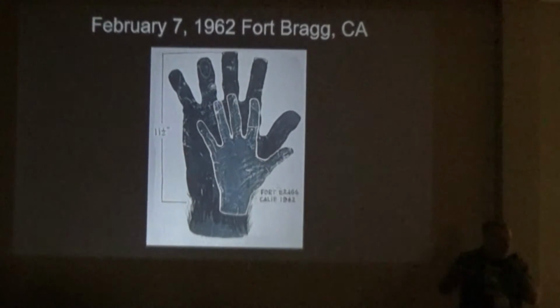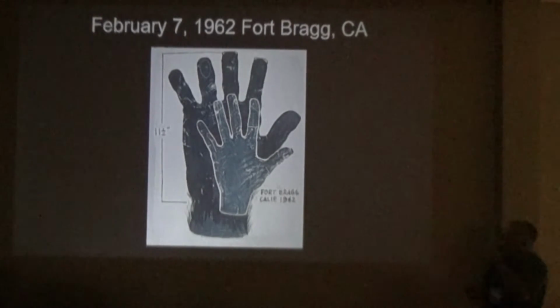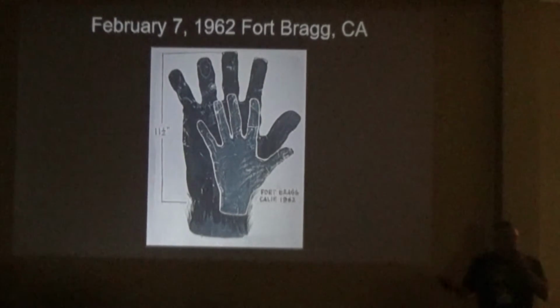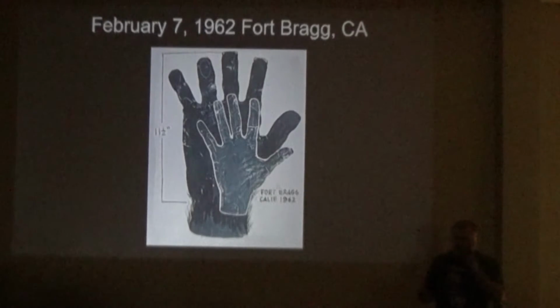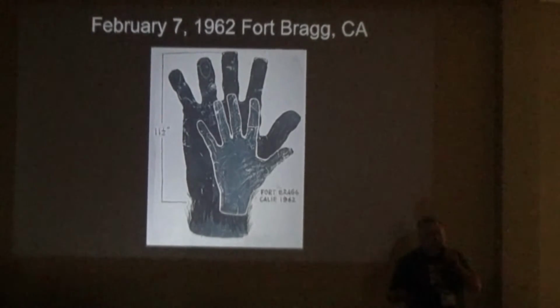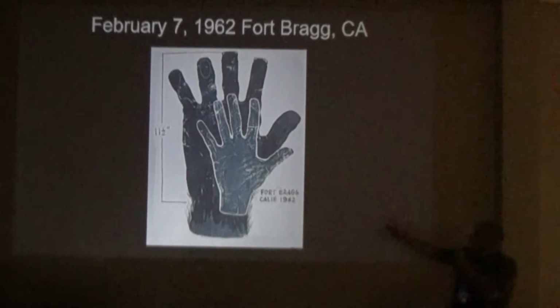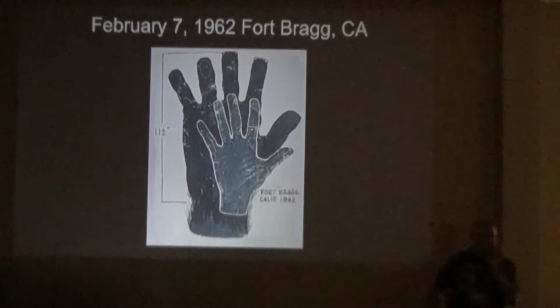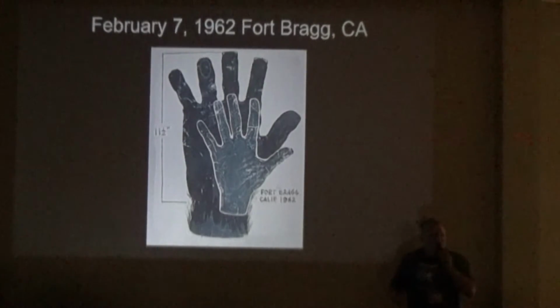Now, I'm going to start here because to my knowledge, this is the very first documentation of handprint evidence in Bigfoot land where we all live. This is from 1962 from Fort Bragg, California. It's on the Mendocino coast in central California. There was a sighting, somebody saw one of these things walking, it came up, and the Sasquatch slapped the outside of a building, as they are apt to do, and left this handprint here. Now this is a tracing of the handprint. There's no photograph of it, there's no cast obviously, it's a mark on a wall.